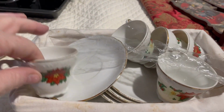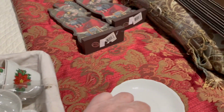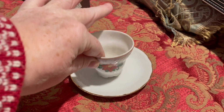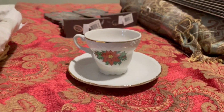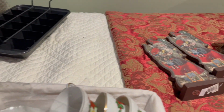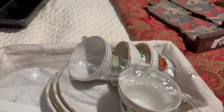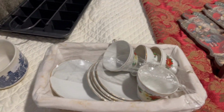This little set was $5, but it's perfect. I'm going to give it to my granddaughter as part of her little Christmas box. They're perfect little kiddie size, and she just loves to have tea parties, so she'll have her own little set. I'm going to put it in a pretty little box for her, and I have a little teapot to go with it that doesn't match, but she'll have her own little tea set.